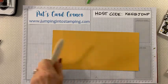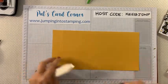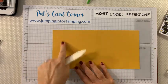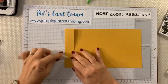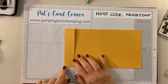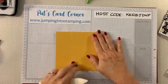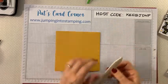I had to go get my little bone folder here. So what we're going to do is this piece on the end, so this is where our 1 1/4 inch score mark is, it's going to fold in toward the center. So you're just going to fold it in and burnish it really good. Then this is the 5.5 inch score mark. We're just going to fold that over to the center, and we're just going to burnish that.